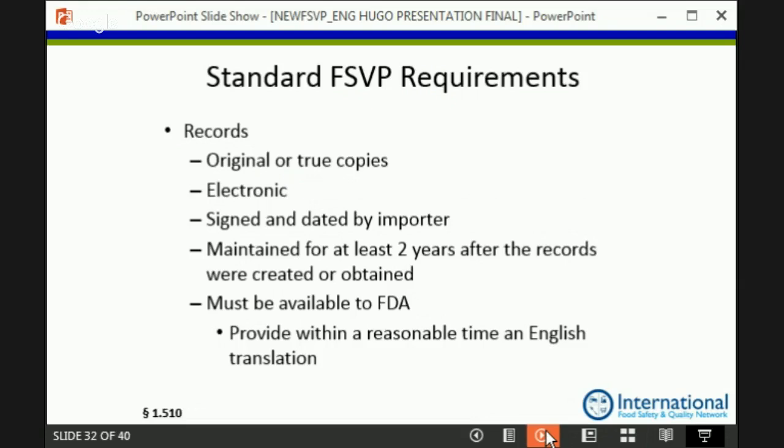They must be signed and dated by the importer. The Foreign Supplier Verification Program, okay, must maintain all the records up to 2 years after they were created, available to the FDA, okay? So this is a new rule under the Food Safety Modernization Act. The FDA has legal access, oral or written, with the manufacturing, packing, and shipping of food, okay? That includes imported food, okay?